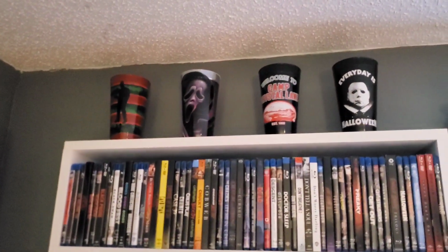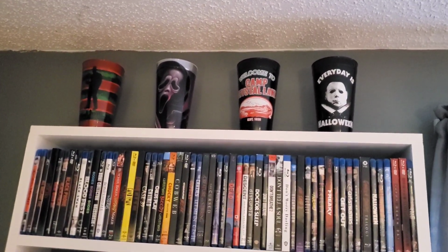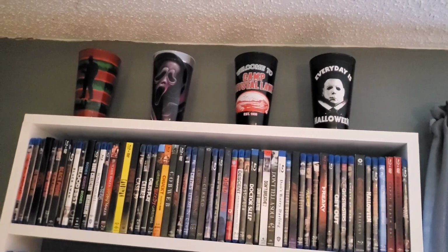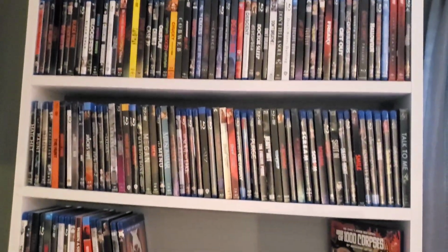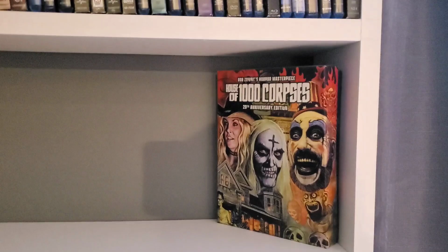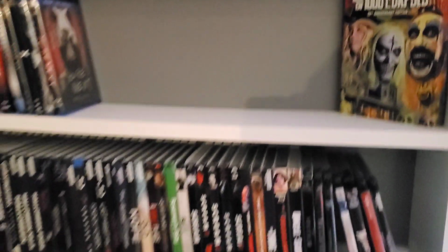A little bit of horror decor from Spirit Halloween. I wanted to get the main icons. So we have Freddy, Ghostface, Jason, and obviously Michael Myers. I love those cups. They were so cheap. They were like $2 a piece or something. These are all regular horror Blu-rays. And I do have the House of a Thousand Corpses Blu-ray little box set that they did last year.